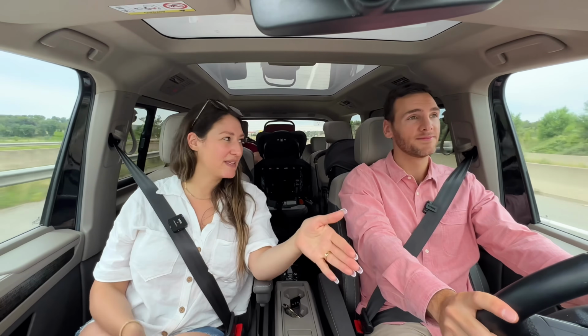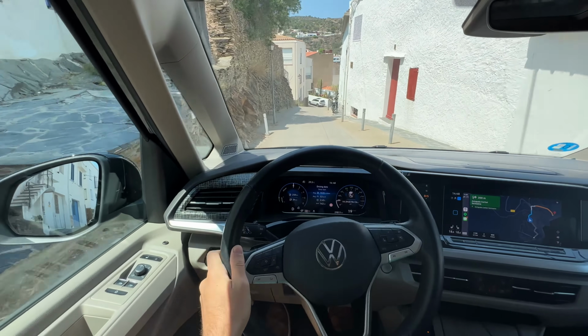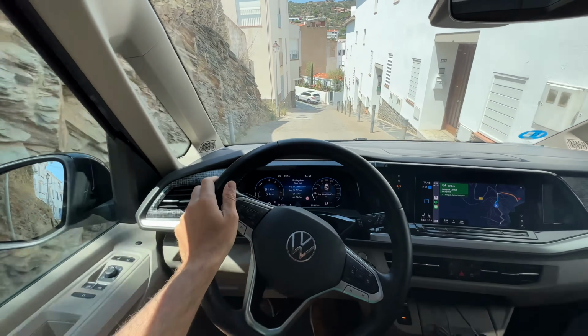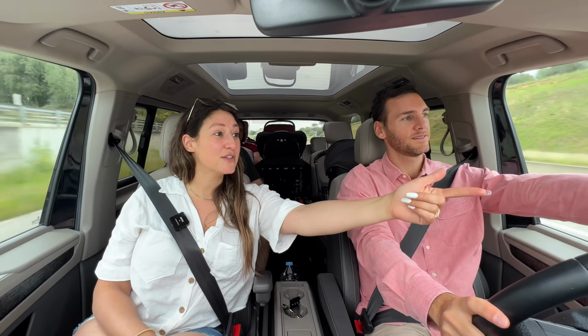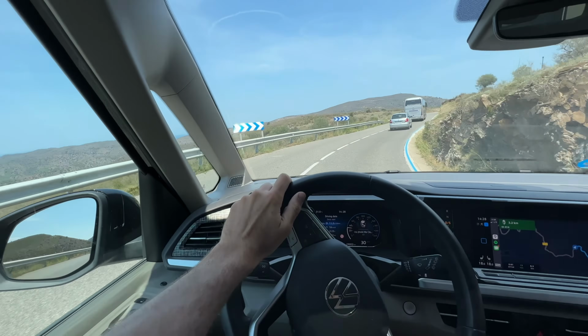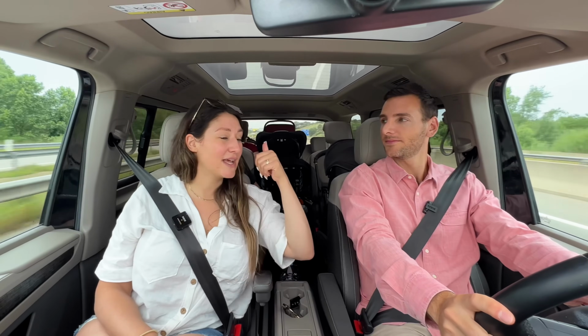You have great visibility in here. The hood of the car is sloped downward, so you have a clear view of the road, even though you're high up. There's also these amazing glass windows between the pillars here, so there's no blind spot, which is fantastic. Super helpful. And we do have a stroller in the back.